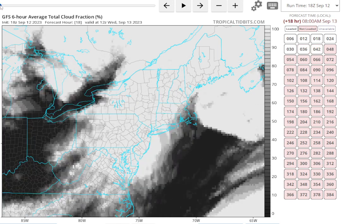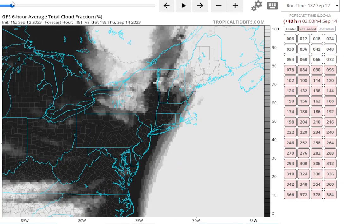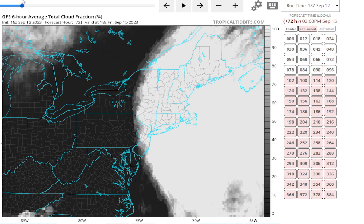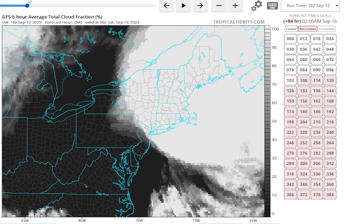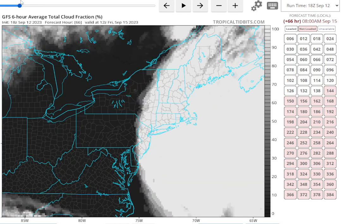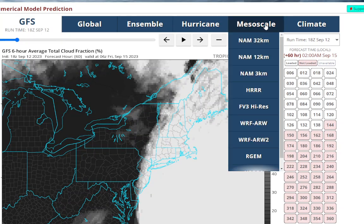So tomorrow, obviously, we have the front coming through, so a good deal of clouds. And Thursday, we should have a mostly sunny day, but we'll have to watch how close that cirrus shield gets to us. Friday, we may be dealing with that cirrus shield from Lee, and then Saturday as well. So we'll have to see. This is the GFS. Obviously, every model is different with it, but it's a big storm, so I would think we will be dealing with some clouds from it.